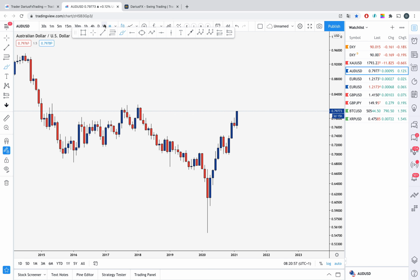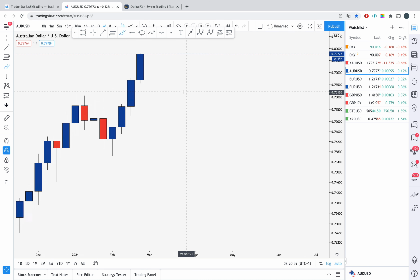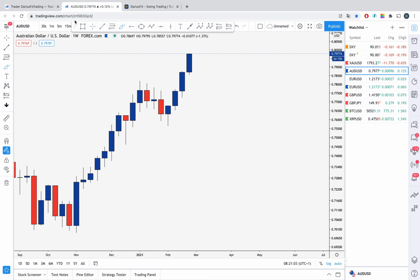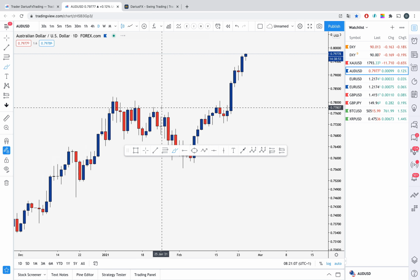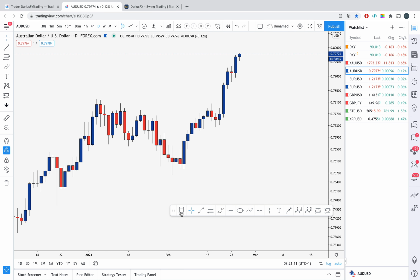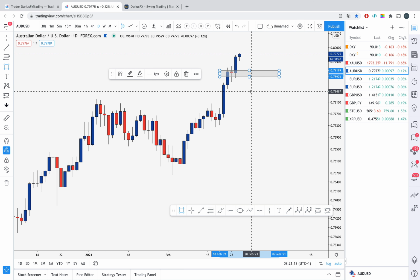Okay, so the AUD needs to go bullish right now. Now on the weekly, I would like to see sooner or later some sort of retracements, but right now it still can go much more to the upside. Here on the daily, same thing. The market has given us again this kind of support over here. So this is kind of the behavior of the AUDUSD.